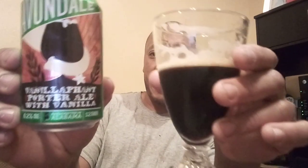But anyway, yeah. So this is a very good porter. Maybe that bitter finish might bother some people, but to me, I think that chocolate and that vanilla flavor will really mask it in some way. It has a nice bitter finish going down, but that vanilla will please the senses. So I'm going to give this beer a B plus. So this will be an 87, 88 score for that. So B plus for the Vanillaphant Porter Ale with vanilla from Avondale Brewery in Birmingham, Alabama.